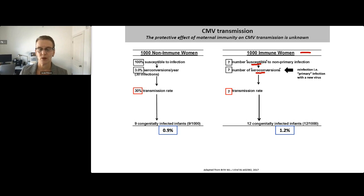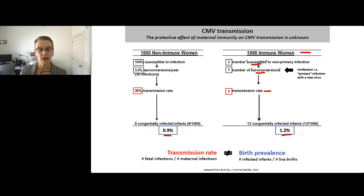reinfection where they might have acquired a new virus. We certainly don't know the transmission rate. We don't have any way of measuring that because we can't identify the women. But we still see a birth prevalence of about 1.2%. So that means the birth prevalence, the number of infants born with CMV infection to seronegative women or seropositive women, is about the same. And this was one of the major findings in the last several years, at least 5 years.